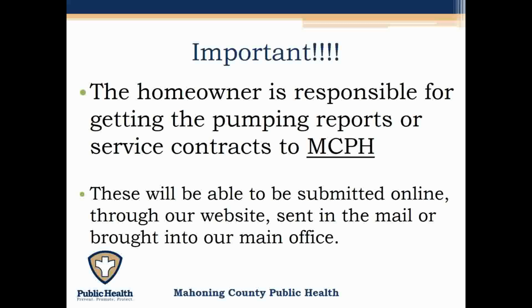It lets you guys get us that documentation, so that way you make sure we have it. That way you're not submitting and going, well, I had it pumped 2 years ago, I'm sure they gave it to the health department. I'd like it to come straight from you guys. If we receive it from both the contractor and each homeowner, that's fine. We're keeping these electronically. We'll have an electronic file of each system. But we need you as the homeowner to get us that pumping report or service contract.